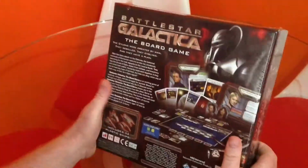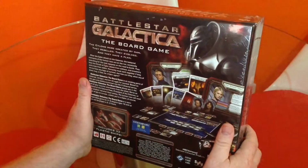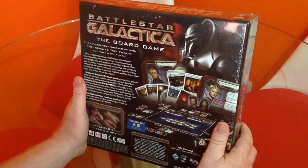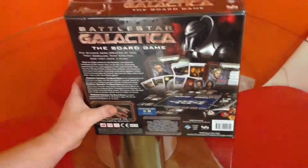So after playing that and telling my wife how much I enjoyed it, she got me a copy for my birthday, and also a great cake. Have a look at this. Have a look at the cake.